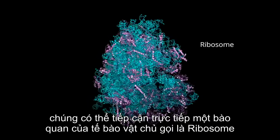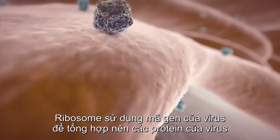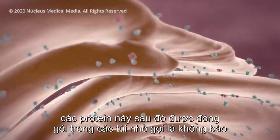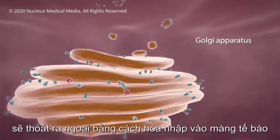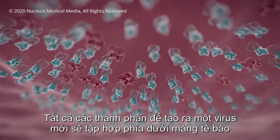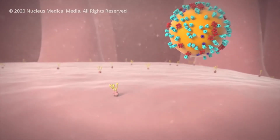The coronavirus, on the other hand, doesn't need to enter the host cell nucleus. It can directly access parts of the host cell called ribosomes. Ribosomes use genetic information from the virus to make viral proteins, such as the spikes on the virus's surface. A packaging structure in your cell then carries the spikes in vesicles which merge with your cell's outer layer, the cell membrane. All the parts needed to create a new virus gather just beneath your cell's membrane. Then, a new virus begins to bud off from the cell's membrane.